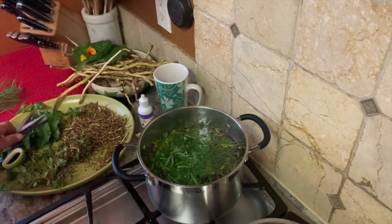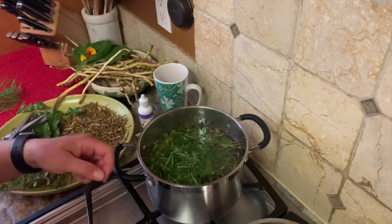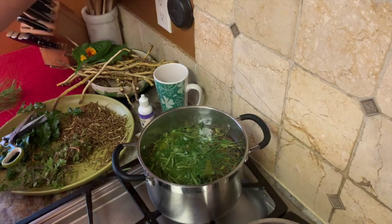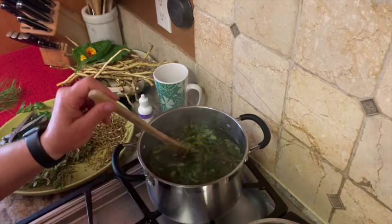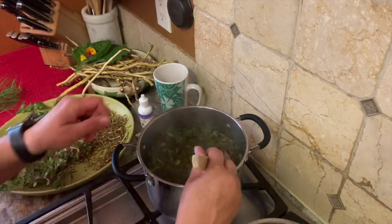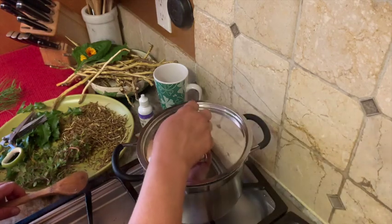And there we go. That's a tea with cinnamon, Oregon grape root, Oregon grape leaf, Oregon grape stem, and some of this horsetail. Let's go ahead and stir that up a little bit. Now I'm going to want to put that on a low heat once I've got it boiling, and just simmer that at low for at least a half an hour after it's reached boiling temperatures.